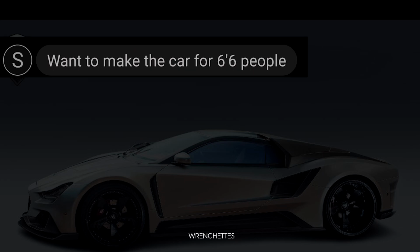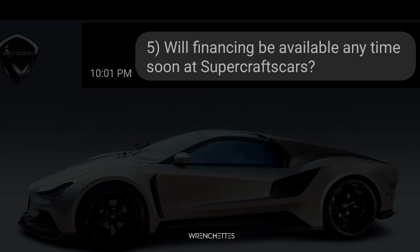I want to make the car for 6'6" people. That's great because I'm 6'1". When I saw the VAYDOR, I mean, I love the VAYDOR, but when I saw the design on the cabin right here, I was like, I don't know if I'm gonna fit comfortably in there. But then I saw Shaq. So I was like, if Shaq could do it, then I could do it. He's like 7'4" or something. I'm 6'1". I fit. Will financing be available anytime soon at Supercraftcars?